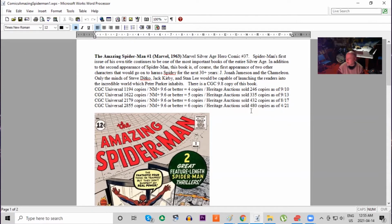There is only one copy in the world graded 9.8 by CGC, showing how rare and super high grade these early 60s books are. Looking at the CGC census over the last decade, you can see that there's always been a lot of copies graded because it's one of the major keys of the Silver Age. But in super high grade, it's still ultra rare. Only 6 copies graded 9.6 or higher.